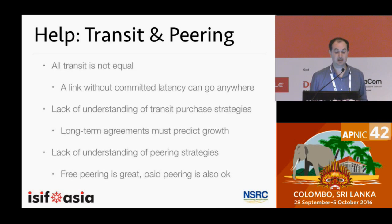We want to help carriers especially and governments understand that all transit is not equal. Ran into the case of a carrier in Fiji who purchased a direct connection to Los Angeles, but their direct connection was actually going from Fiji to Sydney, and then from Sydney to Seattle, and then from Seattle down to Los Angeles. So they had this layer 2 point-to-point connection between Fiji and Los Angeles, and the latency was just ridiculously high. And they couldn't do anything about it because when they bought the capacity, all they said is, we want a point-to-point connection. And the carrier said, okay, here you go. We've got some cheap capacity. We'll get rid of it in a way that's very advantageous to us. So a lack of understanding leads to these poor transit purchase strategies.